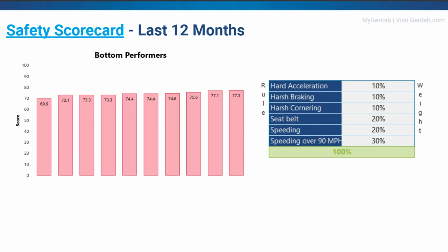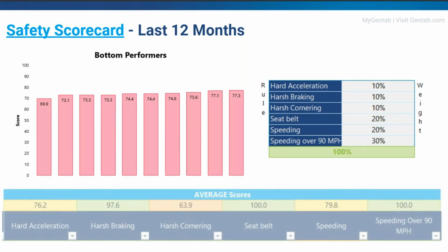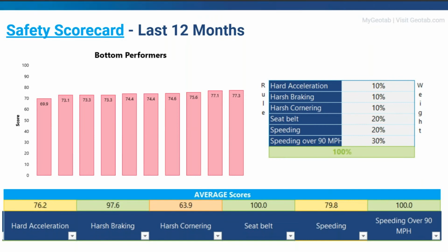Well, you can average out the columns that are measuring the acceleration, braking, cornering, and so on, and create an opportunity for your actual fleet. Let me show you what I mean. You can average out all of the data that's showing acceleration, braking, and cornering to see, okay, what number here is where I should focus my time, where I should really focus on working with my drivers on getting better.